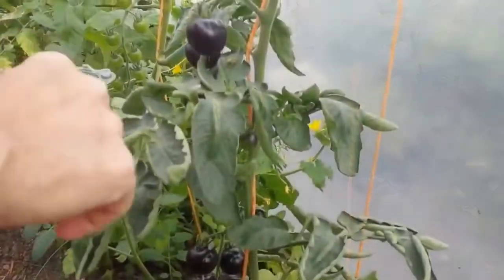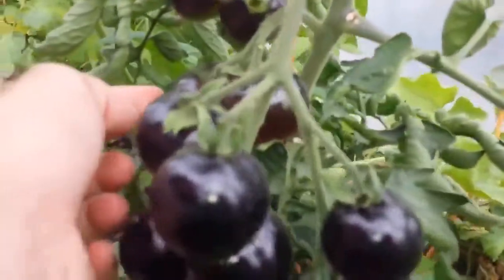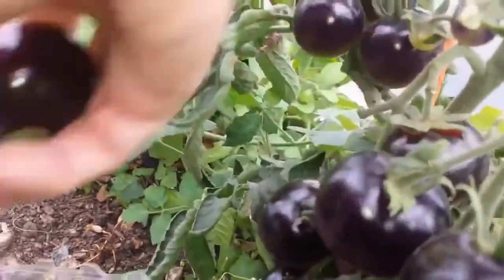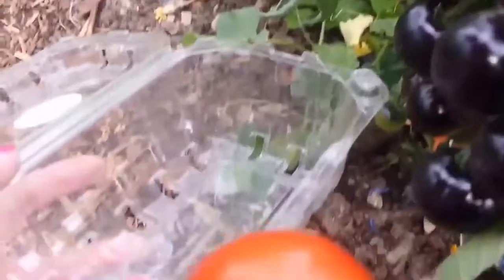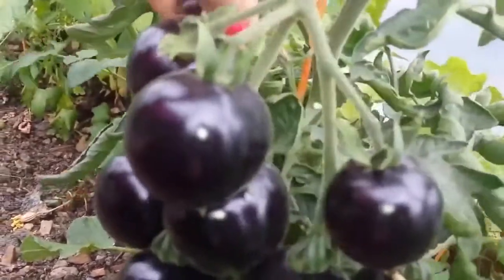This variety, Susan, is called the Indigo Rose. I think I saw a few which are ready to harvest here. I think this one. That's red. It's gone red on the bottom. Yeah. Okay. So, Indigo Rose. I think this one is maybe. Yes, this one's gone red.